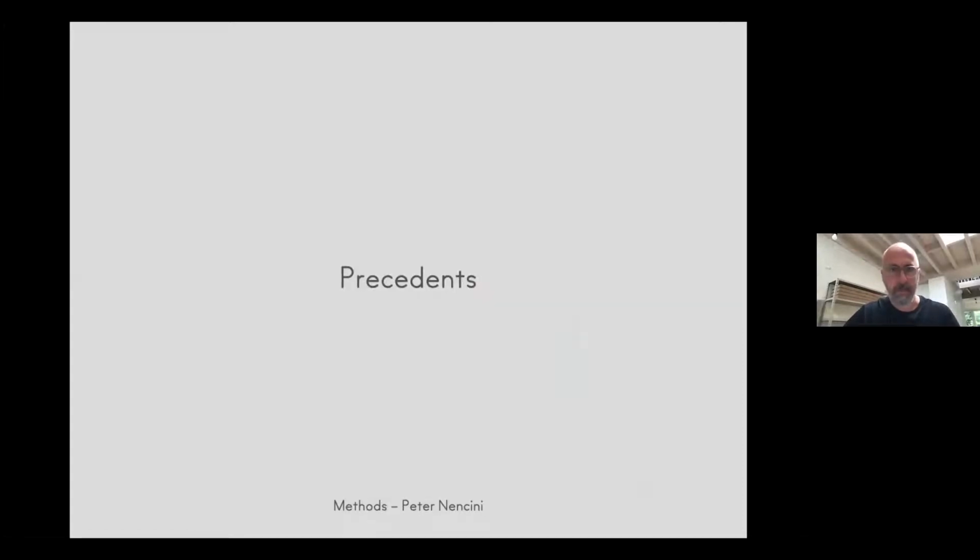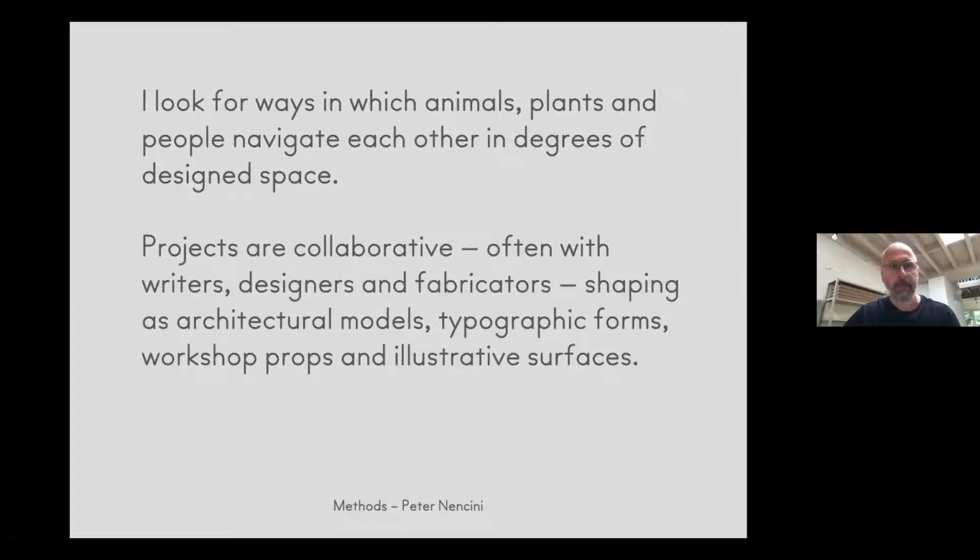Okay, so precedents, first of all. So this is just to summarize my practice. I look for ways in which animals, plants, and people navigate each other in degrees of designed space. Projects are collaborative, often with writers, designers, and fabricators, shaping as architectural models, typographic forms, workshop props, and illustrative surfaces.